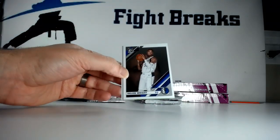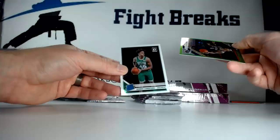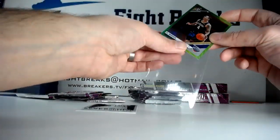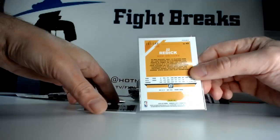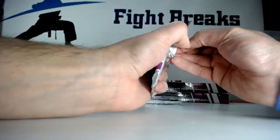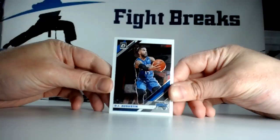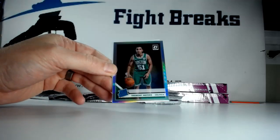Willie Cauley-Stein and lime green. Ah, jeez. J.J. Redick strikes again. Imagine if you got two Zions in like three packs. The green one. 107 of 149 and Romeo Langford. And the silver. D.J. Augustin, Kevin Knox and the silver.